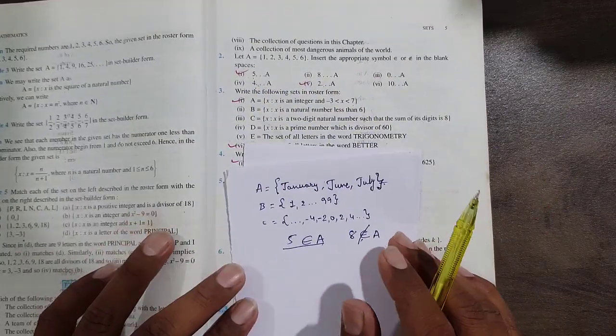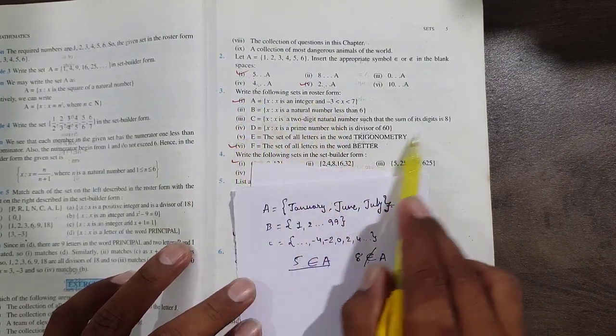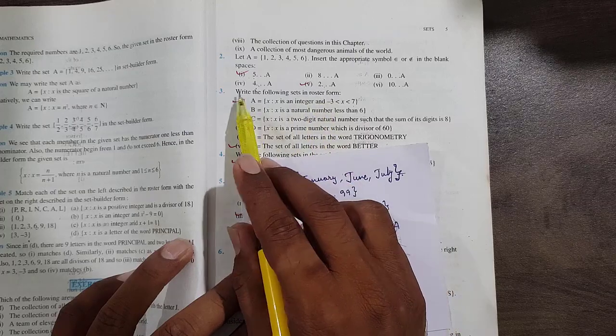Simple. Okay, let us go with question number 3. Write the following sets in roster form. The set builder form has already been given to us, and we need to write all of these one by one in roster form.